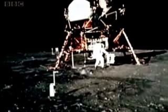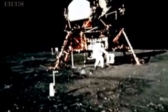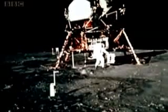And here's the module standing on the moon's surface, where it stayed for a total of 22 hours. This picture of Armstrong and Aldrin was taken by an automatic camera in the module, and they're on their way to putting up the American flag.